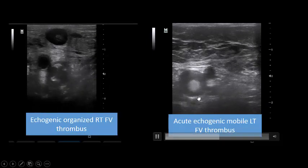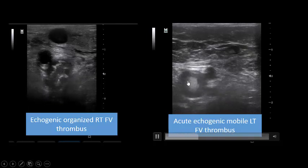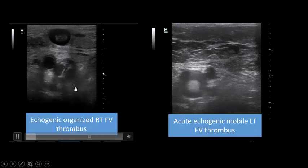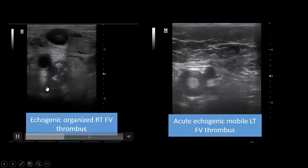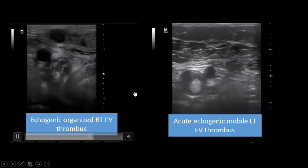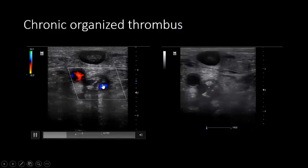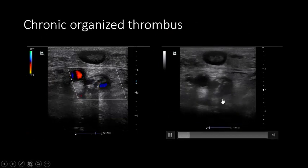This is the left femoral vein, as you see here, with a mobile thrombus inside, and here is the right side, and there is also an echogenic thrombus like this, but it sticks to the wall and is not mobile at all. So this is an acute lesion, and this is a chronic organized lesion, and there is recanalization inside. So please look for mobility, it's very important. As you see here, in this chronic lesion, there is recanalization inside the lesion, and it is echogenic and sticks to the wall and is not mobile.